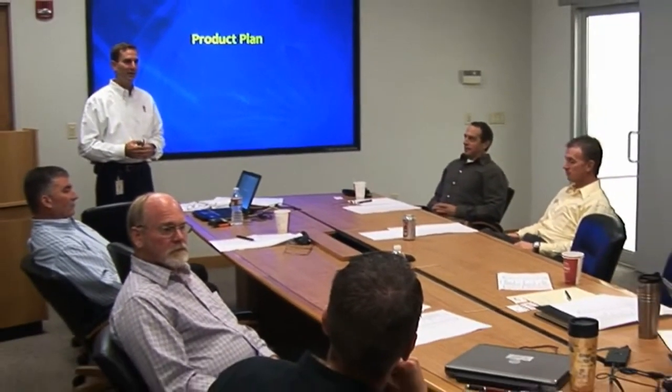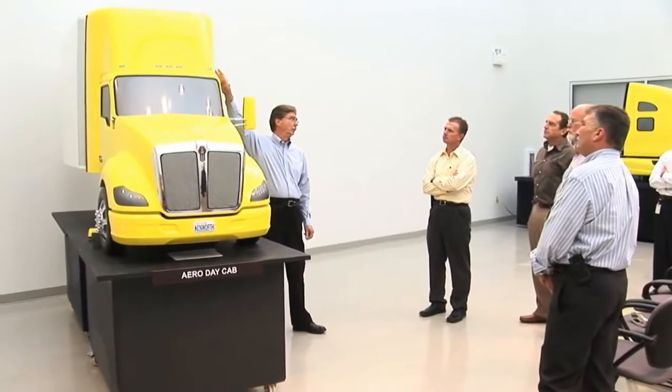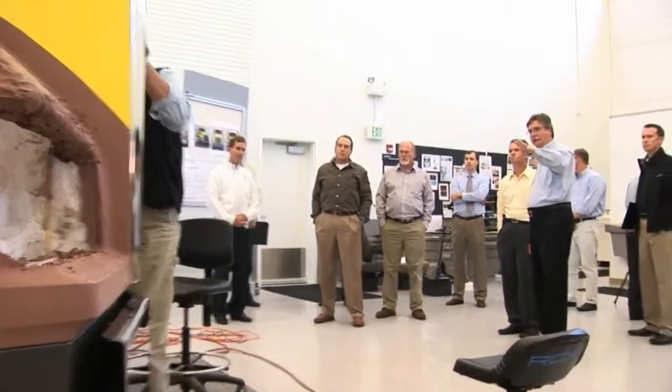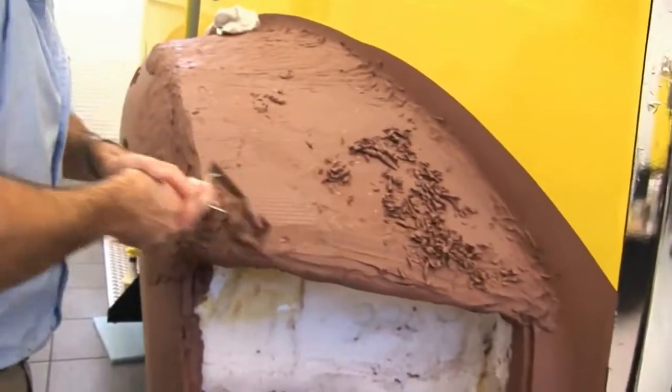Kenworth organized customer councils comprised of knowledgeable owners and drivers at the start of the project to listen and learn from their experiences as the project evolved. It began with a lot of involvement on the customer side, talking about their needs, going through prototypes, looking at their evaluations of where we were in the design and trying to evaluate how we could improve things even further.